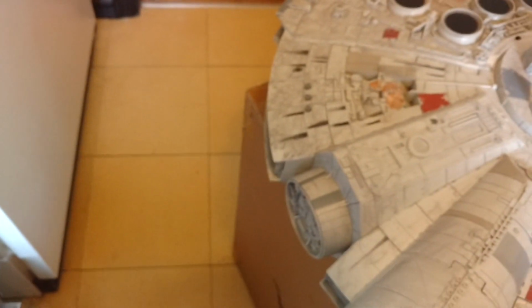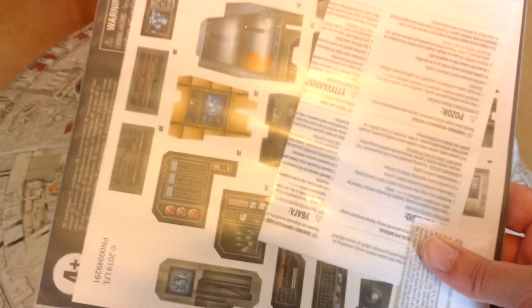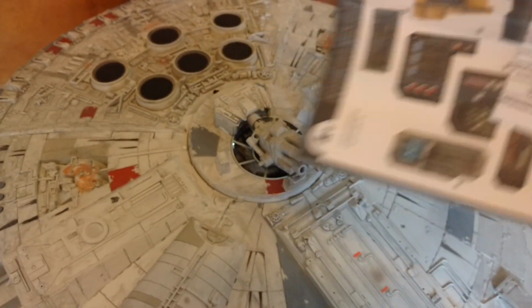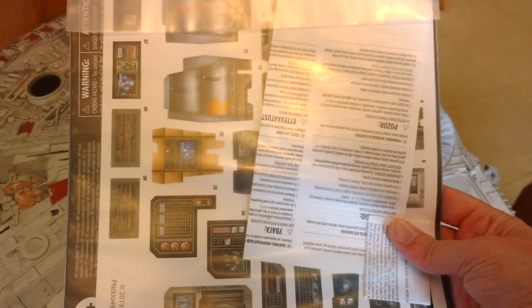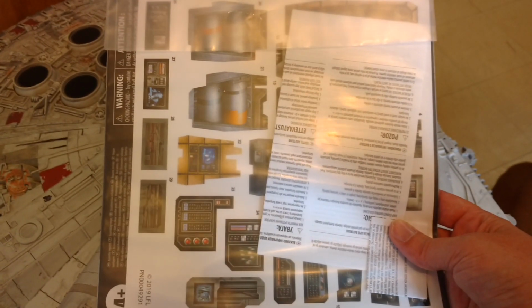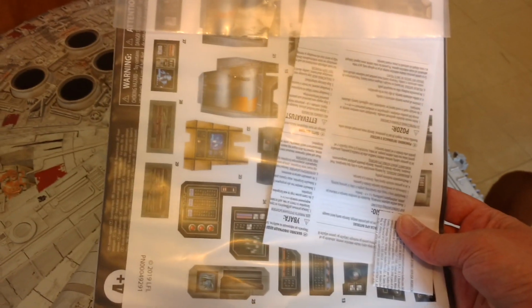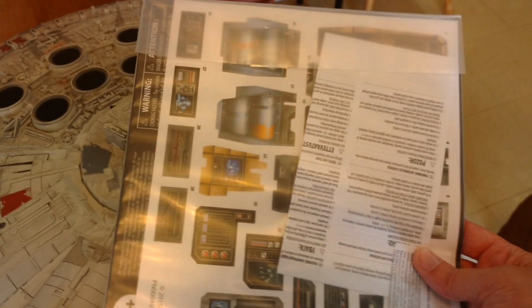There are stickers, which I'd really like to thank the guy that works at Toys R Us in Calgary. His name is Dave, because this came complete but without the instructions or stickers, and I didn't want to return it because it's just so hard to find, and I really wanted it. But he contacted his supplier and they sent it to me. Hasbro sent it to me within days.